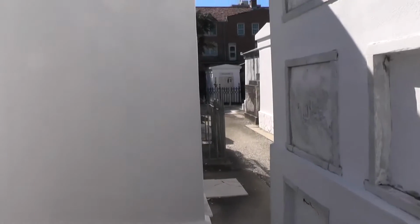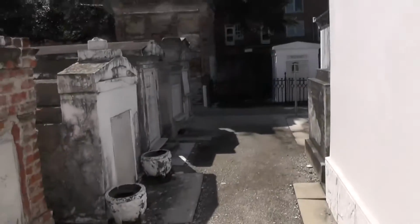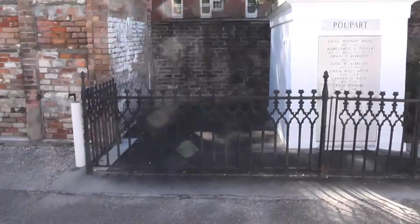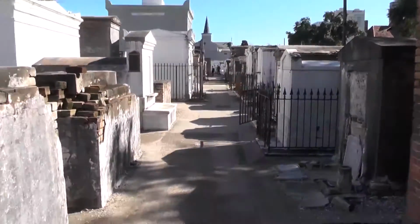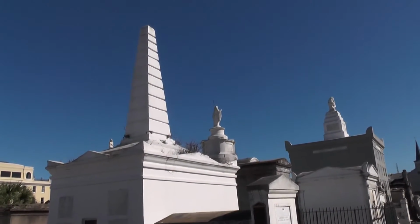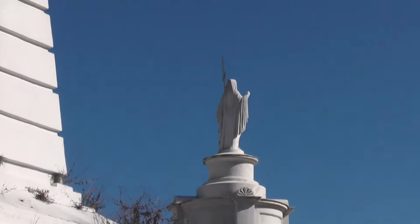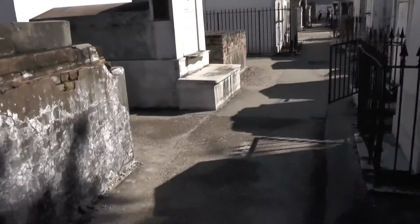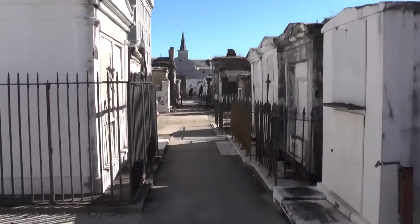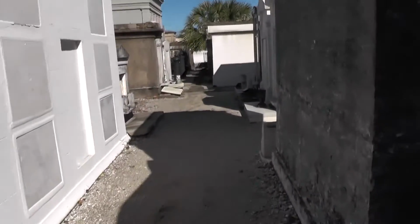There's lots of tourists here. Lots and lots of people here on tours. And there's a lot of people trying to give tours as well. Here's where the largest of all of the tombs are. That's actually the biggest one right there. It's actually the tallest here in the cemetery, so. This looks really cool. Let's go walk down this aisle.